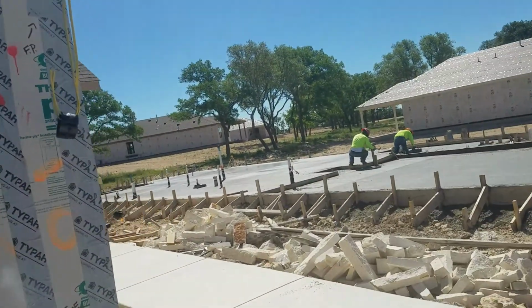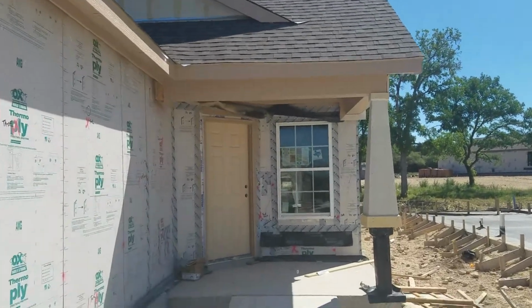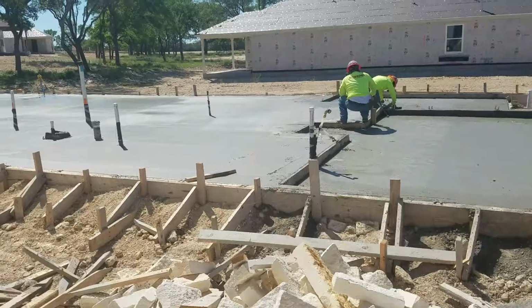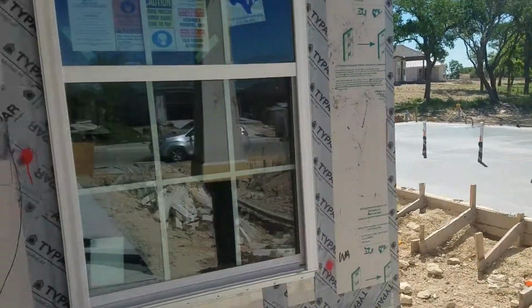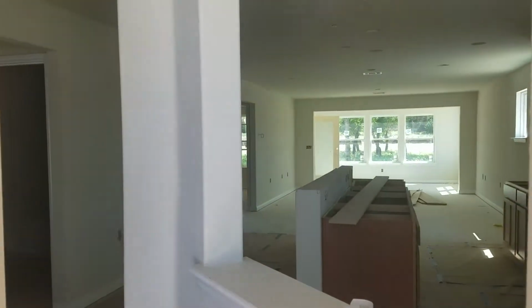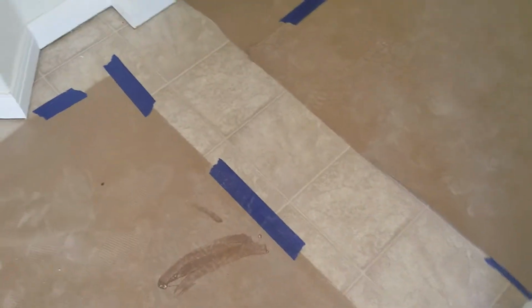Let's see if we can get through the front door, because that's where I'd rather go. Look how cool. They're building your neighbor's slab right now. Ta-da! So here's your floor.